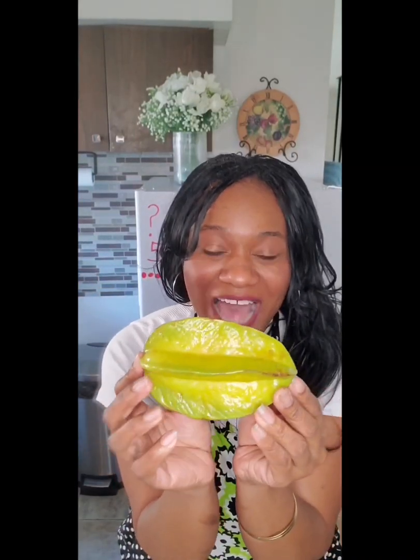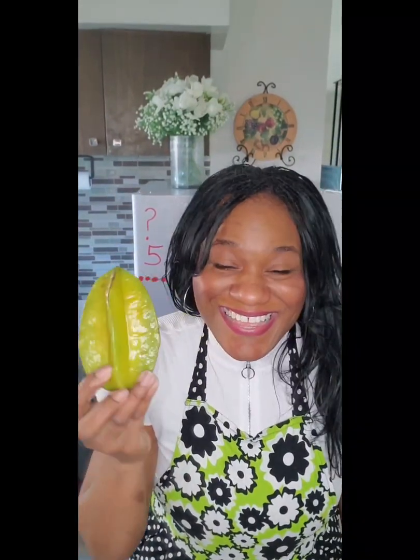Are you ready to see it? Okay, close your eyes. Thank you, boys and girls. Close your eyes. Peekaboo! Here it is. Do you know what this is? Boys and girls, this is a... Yeah, it's also a star fruit.